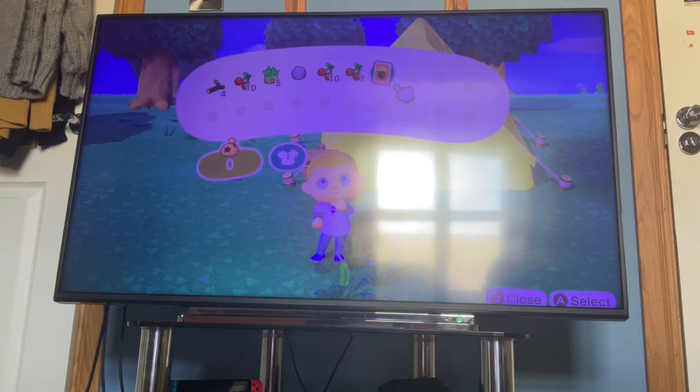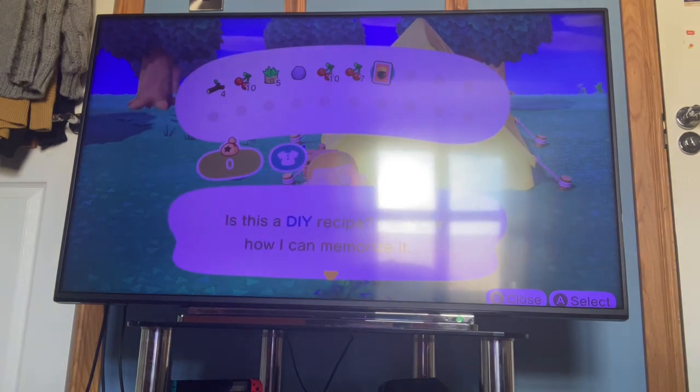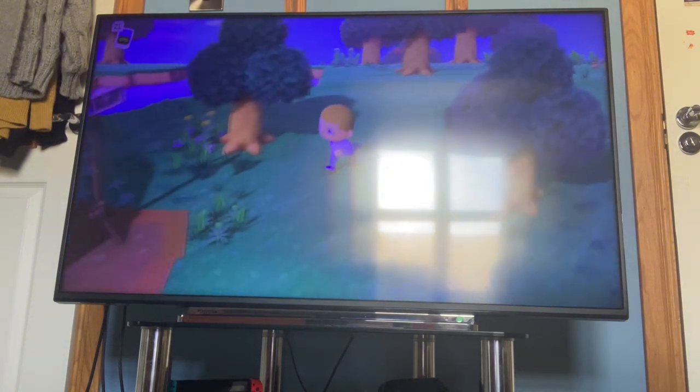Open. A simple DIY workbench. Learn. Is this a DIY recipe? I wonder how I can memorize it. Alright, let's go catch up with Tom Nook and the others.